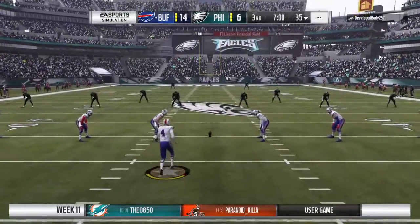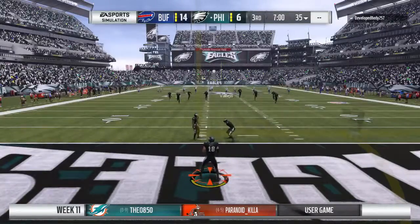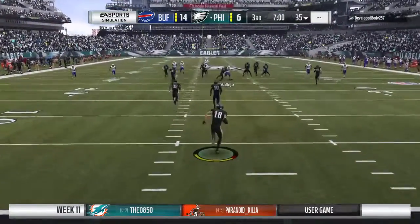Coach, both teams appear ready for the fight ahead, and we resume action here in quarter number 3. That's fielded in the end zone.